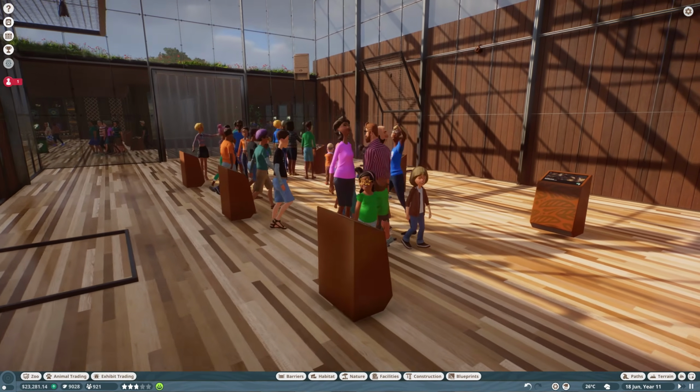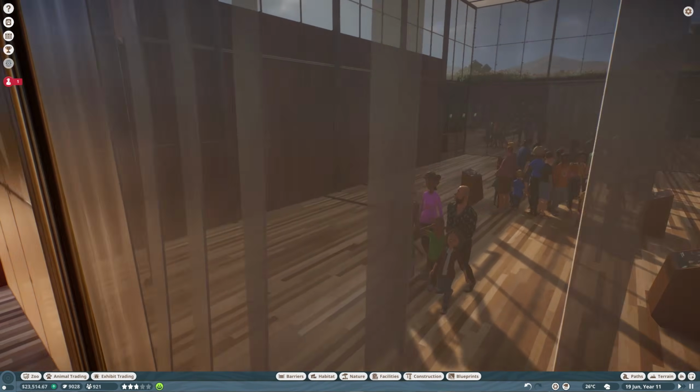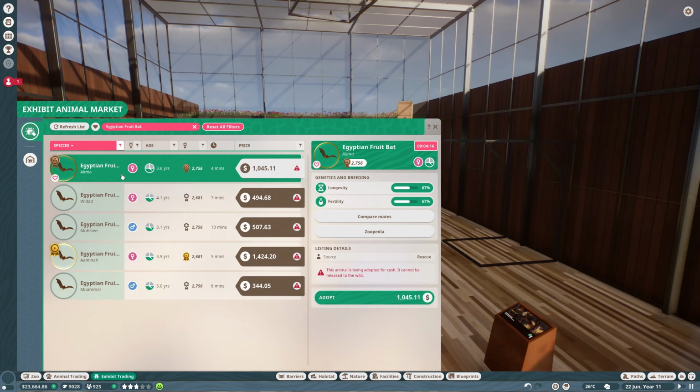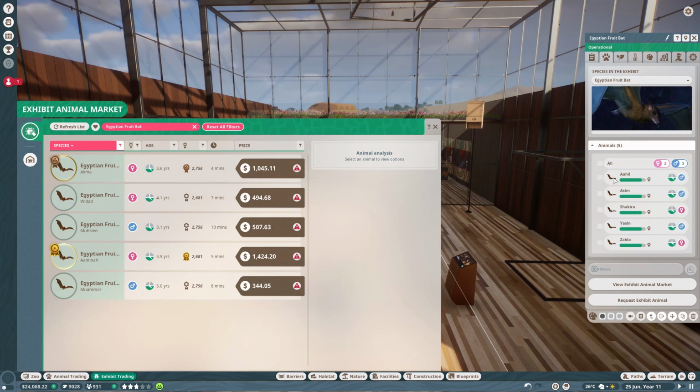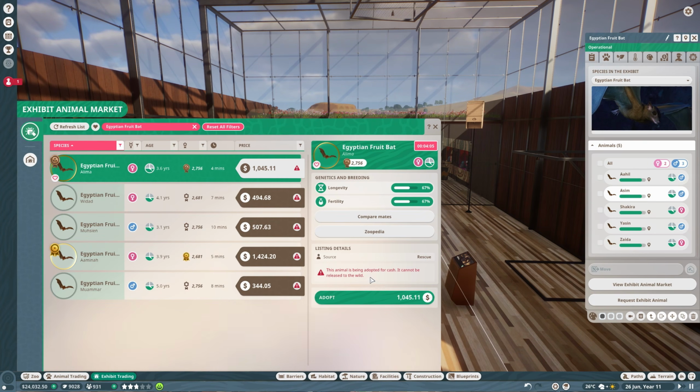Okay, now we've got some education in here. The guests can learn about the bats too, which is awesome. And I've seen we've got some more bats as well. I may just get a couple of extras just so we can boost the numbers, because at the minute I think we've got 3 males and 1 female, so I might get a couple.